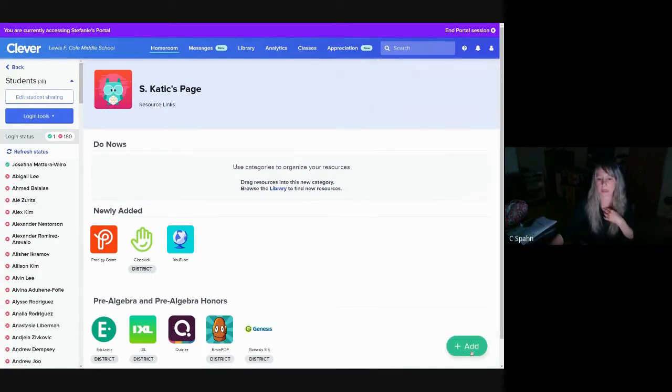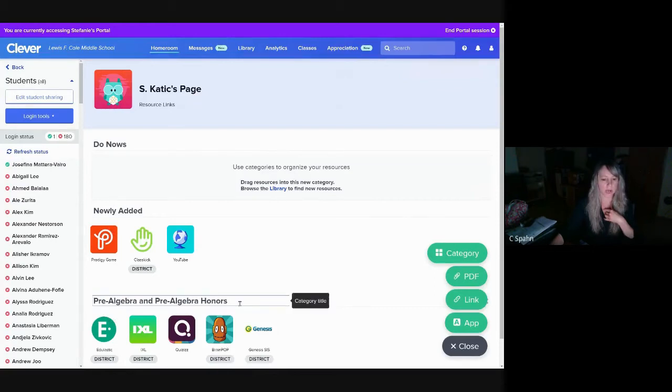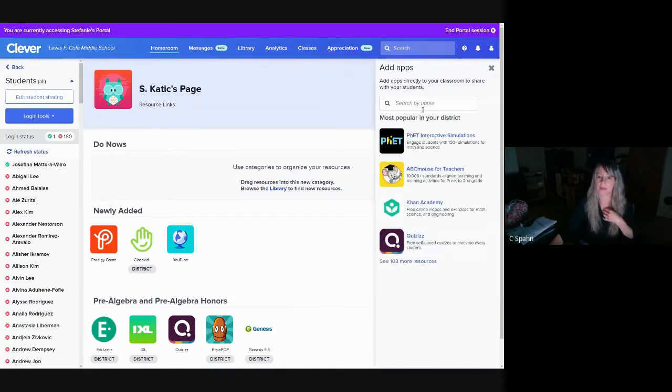So that's the link. You can also add a PDF file, and you can also add apps. You can see here that Stephanie has done that for her pre-algebra and pre-algebra honors. She's chosen these apps as apps for her page. Click on app, and you could search by name. So IXL, there's IXL right there. Pretty much any app will be there.